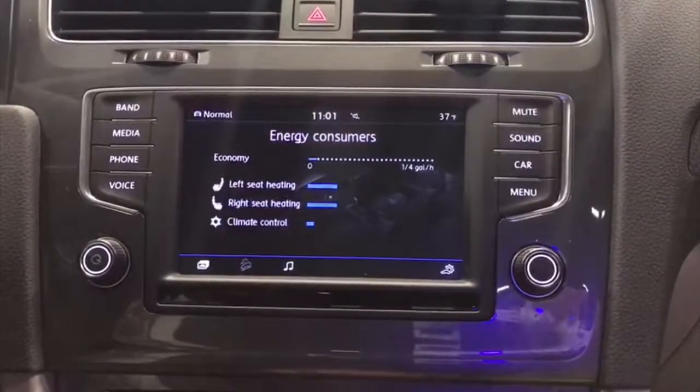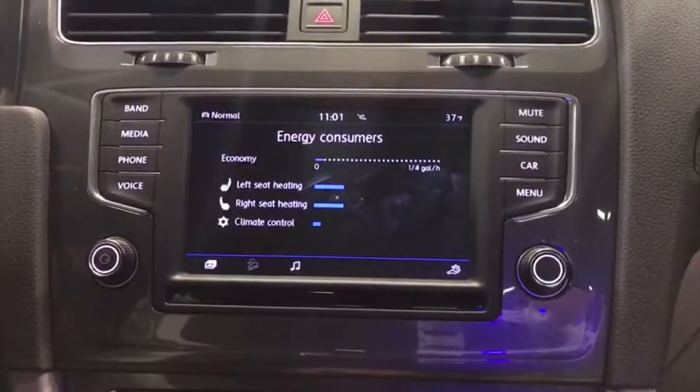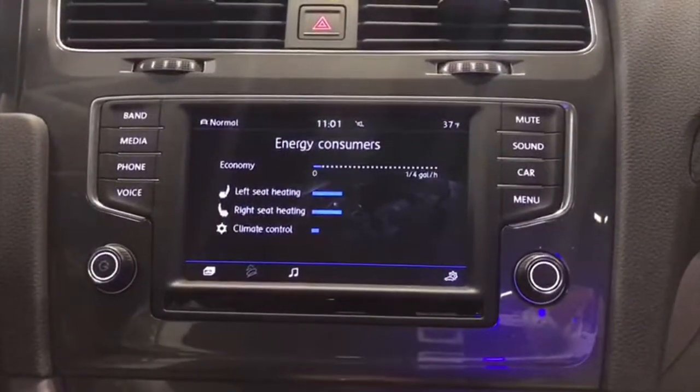To then being back on. Kind of a cool little tidbit, software upgrade add-on that they've added to the Golf AllTrack.